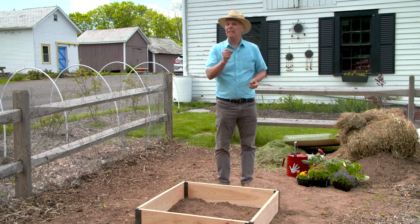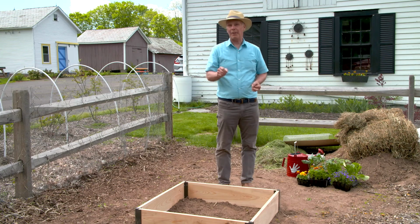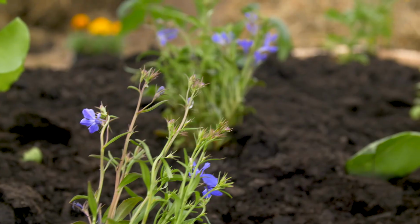Many gardeners are interested in gardening with nature, trying to garden in a way that's going to be good for all kinds of creatures under the soil and up in the sky. And I've got a great technique for you that's going to help with that, especially in a vegetable garden. It's called no-dig gardening.